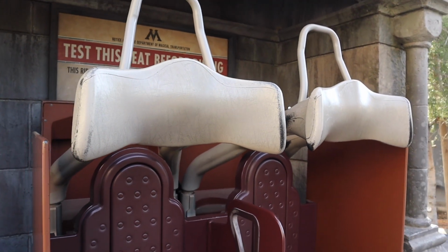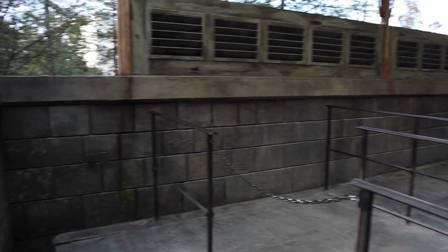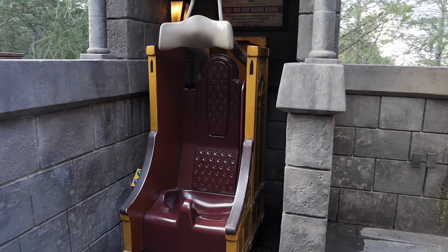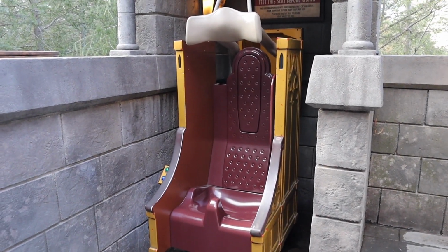There are two more test seats inside the castle. One is just outside by the greenhouse, but it's only a one-seater. Only one person can be in the seat at a time. And the second test seat is located inside of the attraction, just before you see the Sorting Hat. I know it's kind of dark to see, but it's right there.